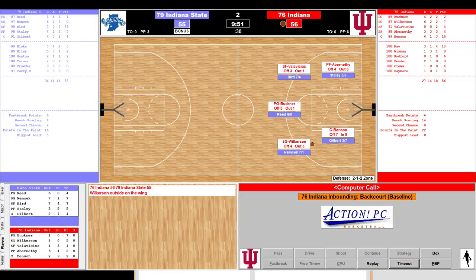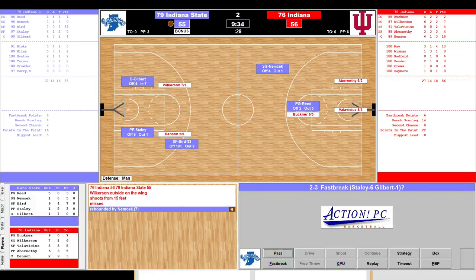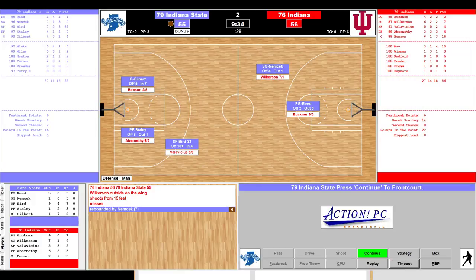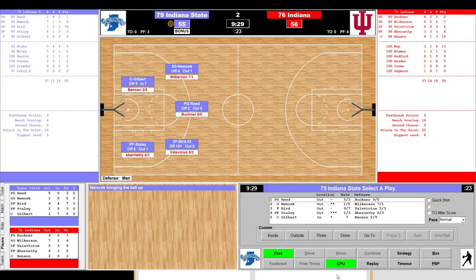And it's 56-55. Wilkerson takes a 15-footer, no good. Rebound, Nemsik. Fast break opportunity here, but it's 2-on-3. I don't like it. They'll pull back out. We'll continue. So Reed brings it to the front court. The Hoosiers in a man defense. Sycamores trail by 1.